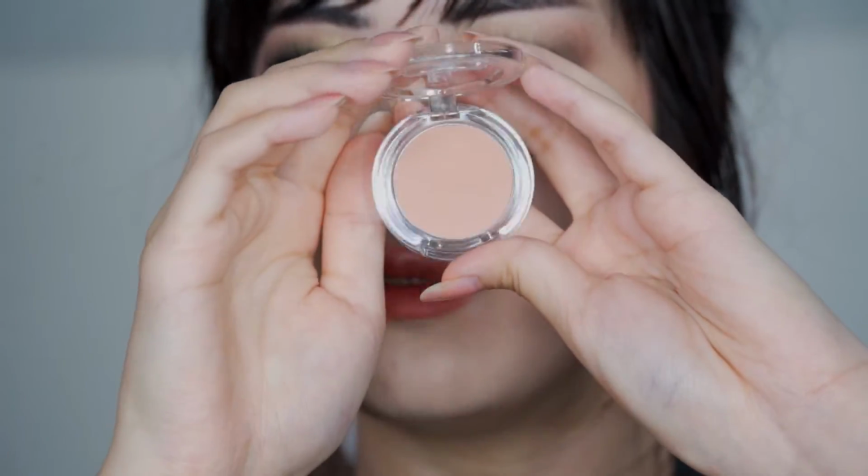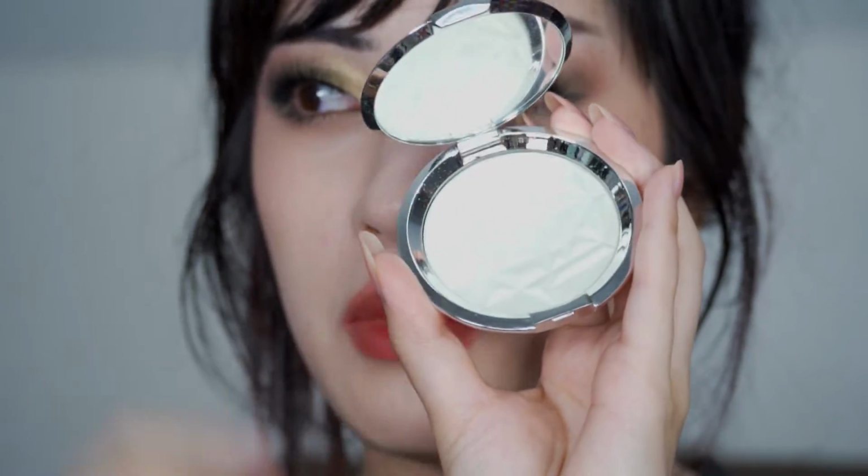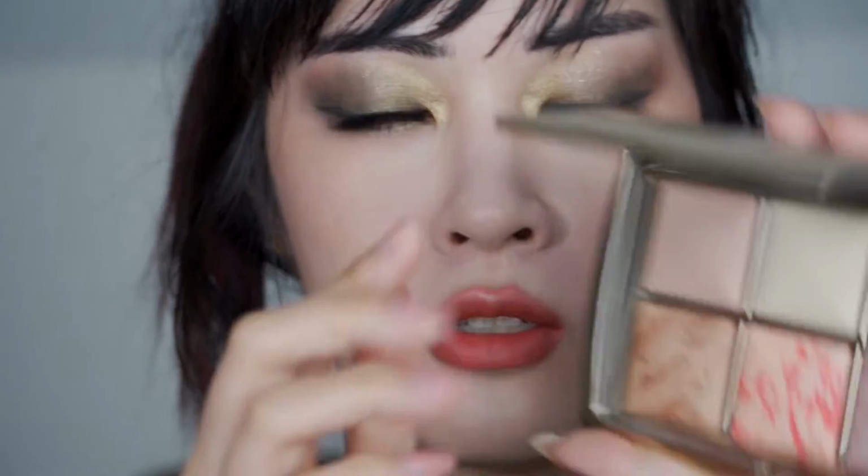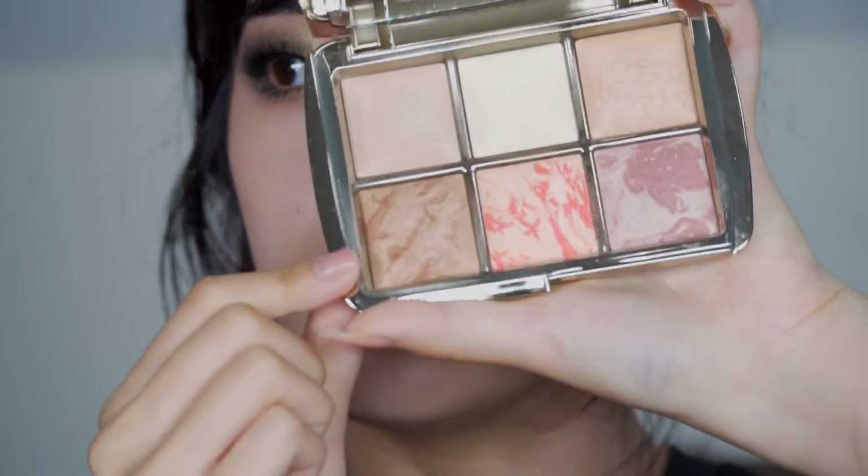For blush, I used my Nemming blush in the shade Bagel. As you can see, this is a very warm toned beige. On top of that, oldie but a goodie, Golden Mint from Becca. Sorry, I'm trying to make it so that you can actually see the product. And then just a little bit of bronzer around the perimeter of my face. I just used this bronzer in the corner of my Hourglass palette.